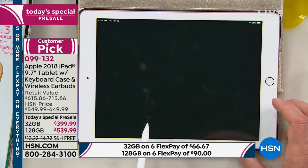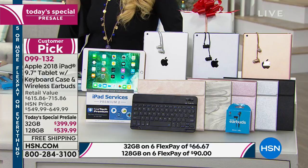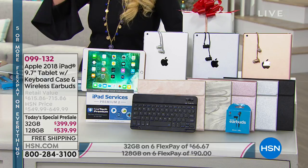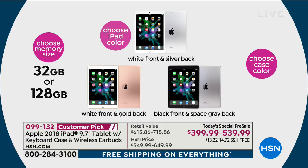Then you choose the color. Do you want silver, do you want space gray, or do you want that beautiful gold? And then you choose the accessory pack. So I'll show you one more time, 32 gig or 128 gig. Most people are quadrupling their storage, four times the amount of storage, because it's only $24 more on FlexPay. The difference on Flex is either $67 or $90. So for the extra $24 a month, I would quadruple my storage.